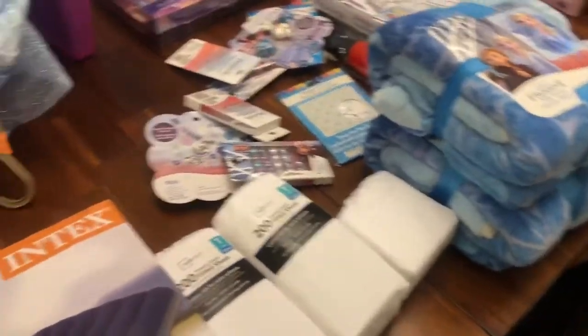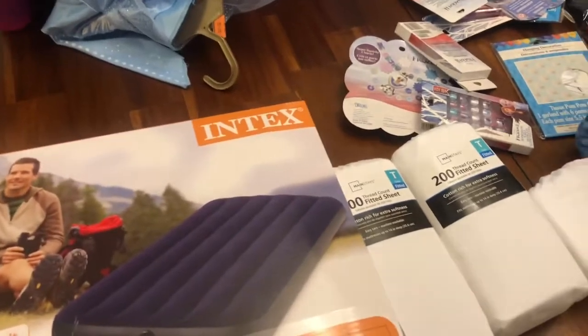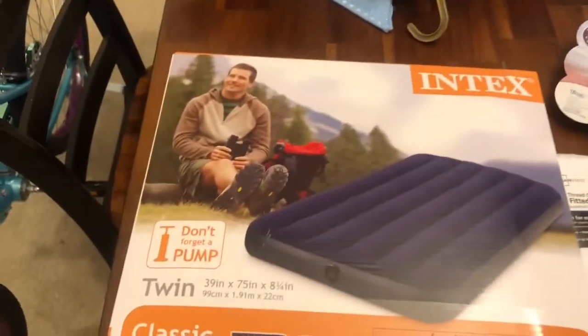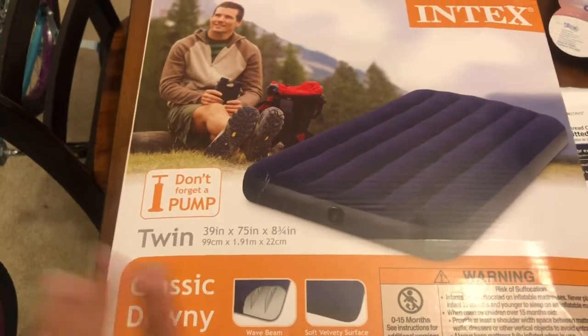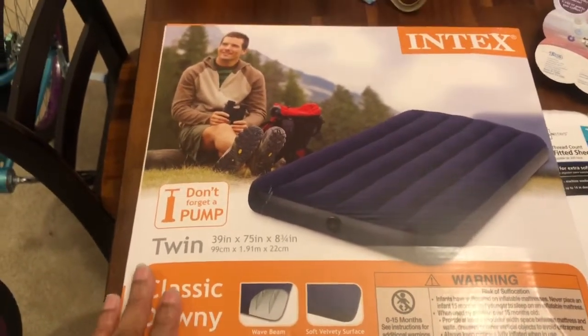Okay guys, I just laid everything out on this table because we're gonna do it in the living room. Pretty much everything I had already, and some stuff I just picked up, like this little twin size mattress. I got this from Walmart and it was $5. I picked up two so each girl can have their own mattress.